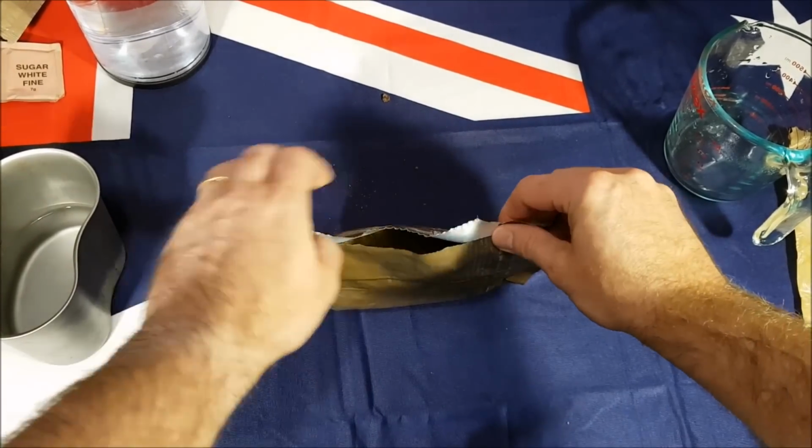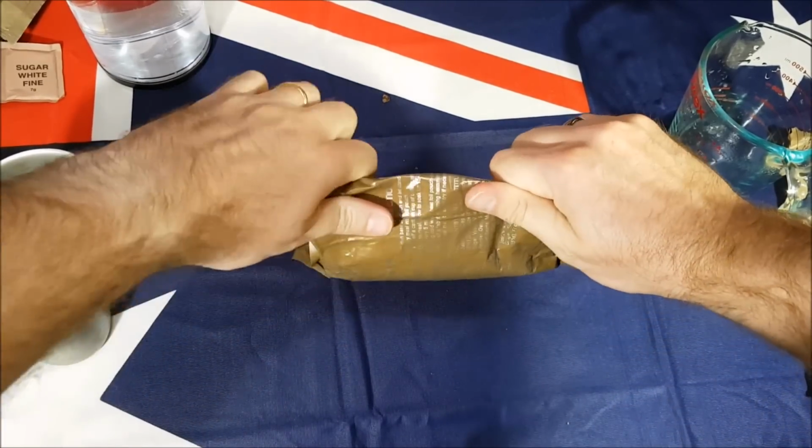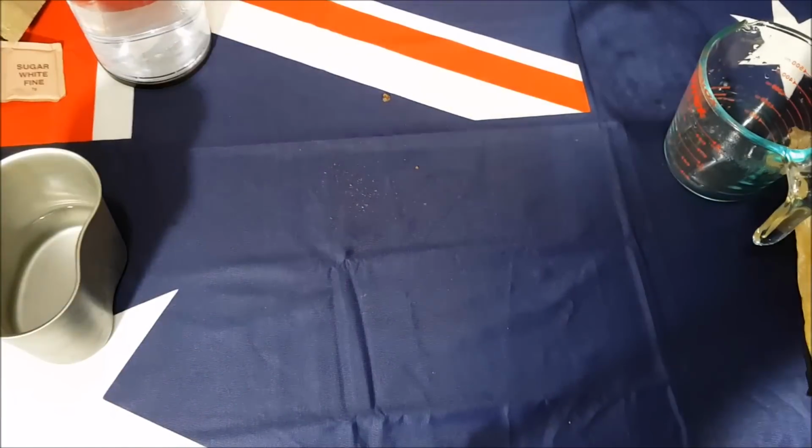So I'll fold that over to keep the heat in. I'll let that do its thing. It also suggests to actually give it a stir every 5 minutes as well.